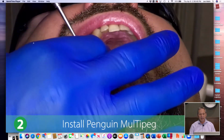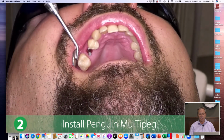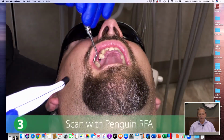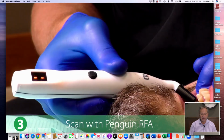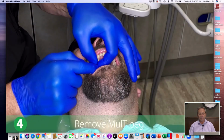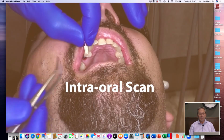So this is the ISQ multi-peg, and the multi-peg is just screwed in to check for stability. People say integration. It's not integration. It's how stable is the implant. So remember I said before, if it's 60 or above, we're ready to restore. So at 75, we're confident that we have pretty good stability and integration of the implant.